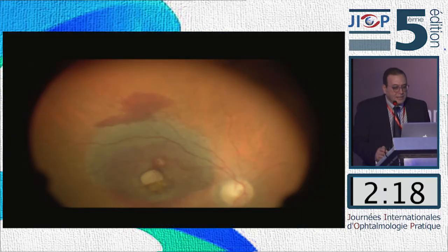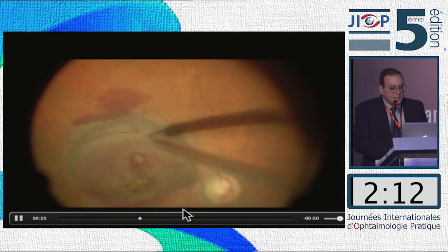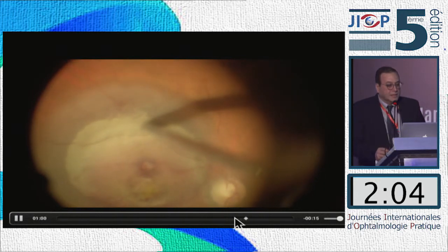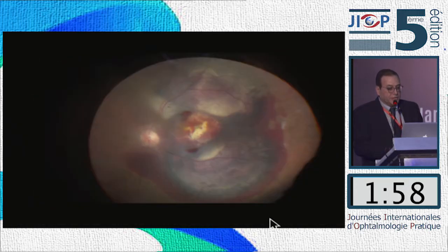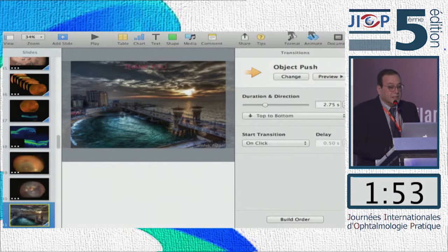Here is another case. The same procedure is done. You have to select an area away from the fovea and go very slowly and start to inject the TPA under the retina and do fluid air exchange. Okay, this is my first talk about pneumatic displacement.